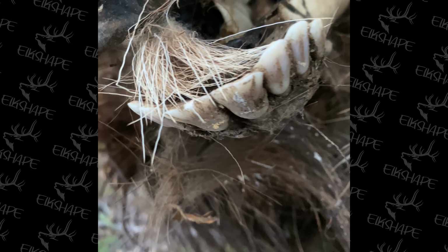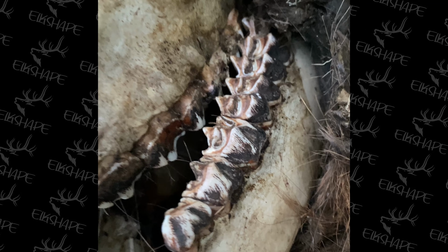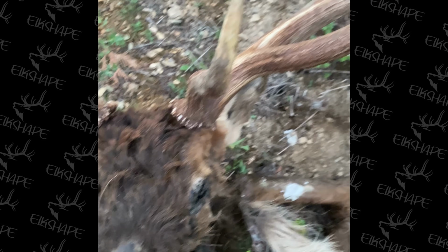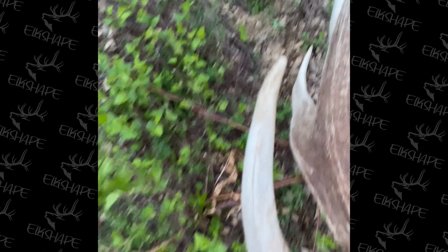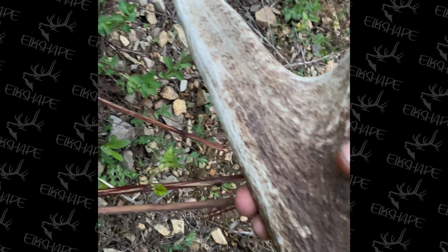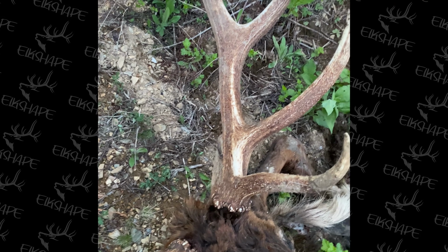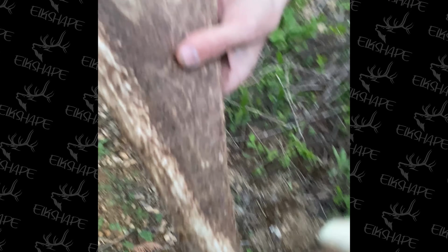So there's his teeth. I mean, he's an older bull, but I don't think he's out of his prime. I think he's in his prime. Look at the mass. I can't even get my hand around it. Same on this other side too. Look at how good inside here.